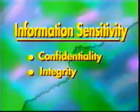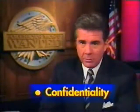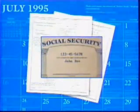Information sensitivity can be broken down into 3 categories: confidentiality, integrity, and availability. Confidentiality means that the information in your computer system needs to be protected from unauthorized disclosure. For example, time-sensitive information like pretrial data, procurement information, and information covered by the Privacy Act, like someone's social security number, as we discussed earlier.